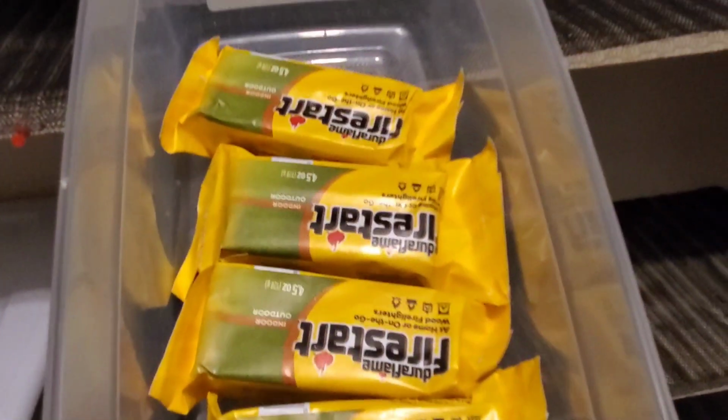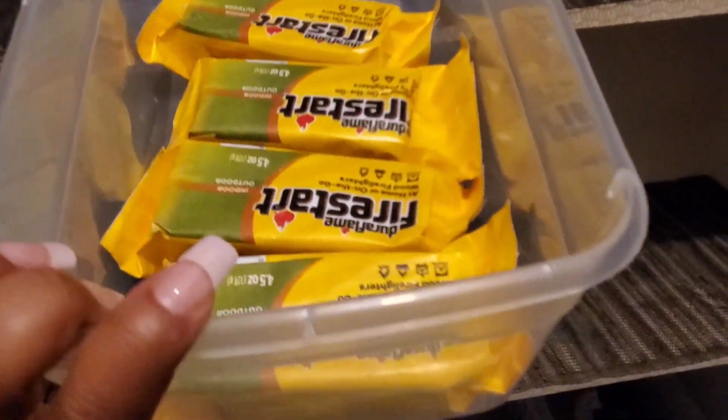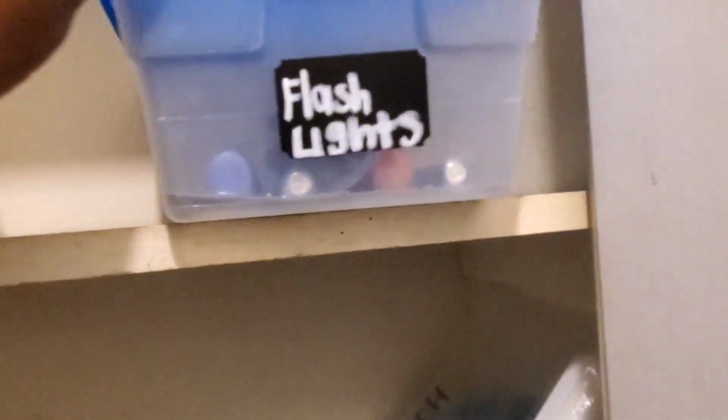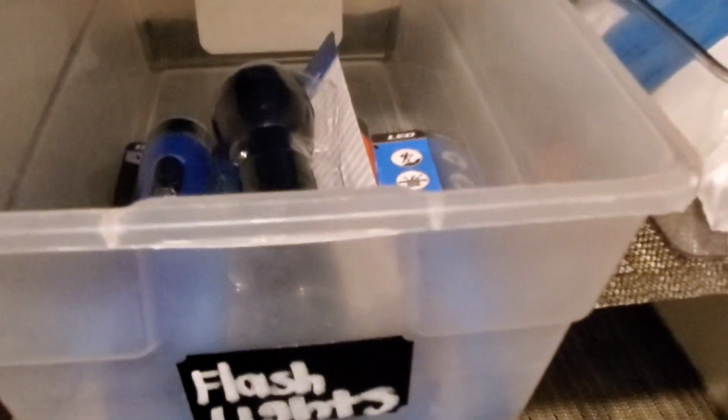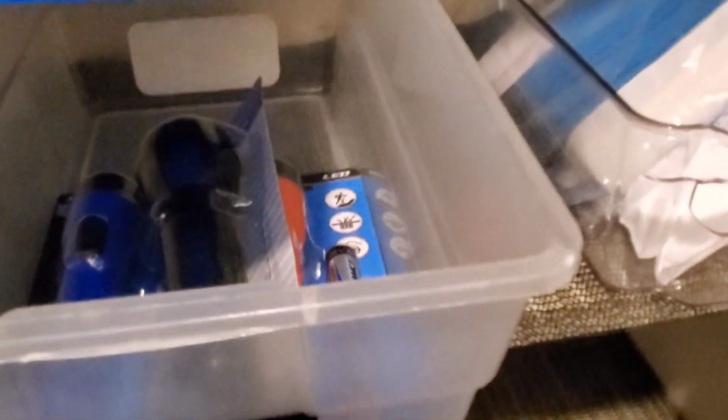I'll be adding more of those soon. These are little areas that are under construction that I'm still working on. They have not yet filled up. And this is for flashlights. Everybody right now has a flashlight in their area, but I am also putting extras in this container, just so we'll have light in every area of the house.